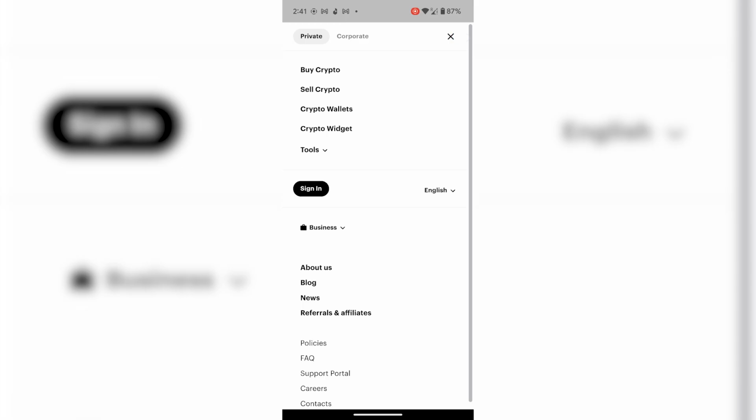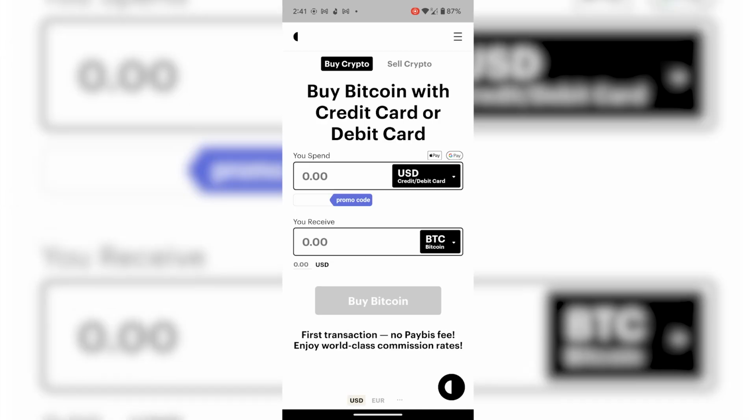Click on the hamburger menu on the top right corner and select buy crypto. And then this page will open. It will have two sections, you spend and you receive.